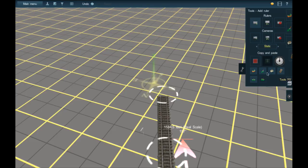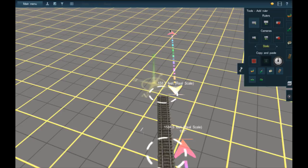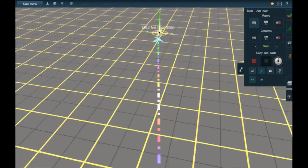All right, so that was 2,640 feet of straight track, so about a half mile.